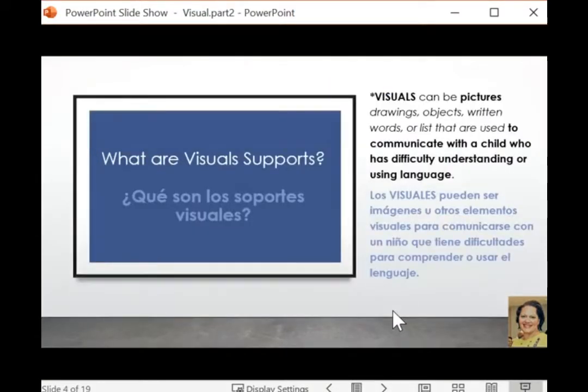So what are visual supports? ¿Qué son los soportes visuales? Visuals can be pictures, they can be drawings, they can be objects, it can be written words, it can be lists. The idea is that visuals are items that are posted, written, placed in various places in the home to communicate with a child who has difficulty understanding or using language, using communication in an efficient way.